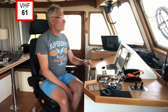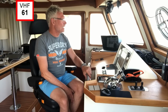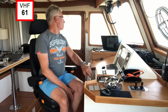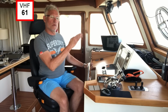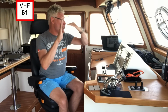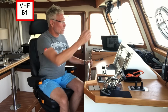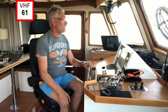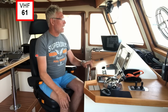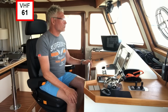Okay, more traffic on the VHF, another channel, 61 for the sector bottleneck. There's more traffic, and I have to cross to port because we are now on the Nieuwe Maas and we will go to the Oude Maas. And as calculated, the current comes in already because I still have my revs on 1450, both engines, and the speed is 10 kilometers per hour, so it decreased for sure.